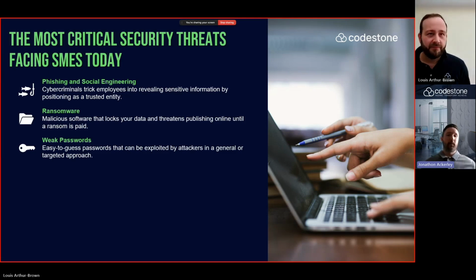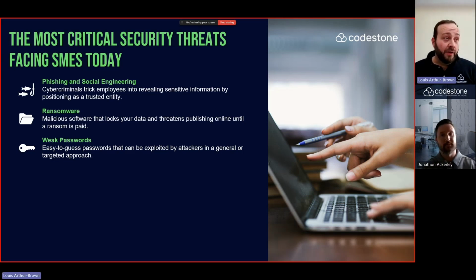We're all guilty of this one. Weak passwords. It's easy to guess passwords that have been exploited by attackers in a general or targeted approach. Yeah, and it's the most common. You get dictionary attacks. Some credentials are sold on the dark web. I think one of the most important things is don't reshare or reuse passwords.